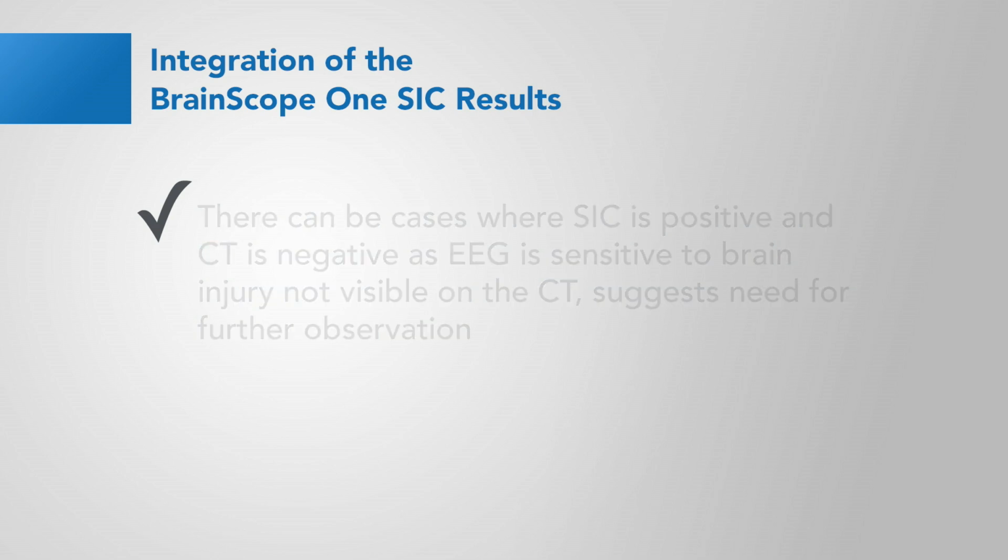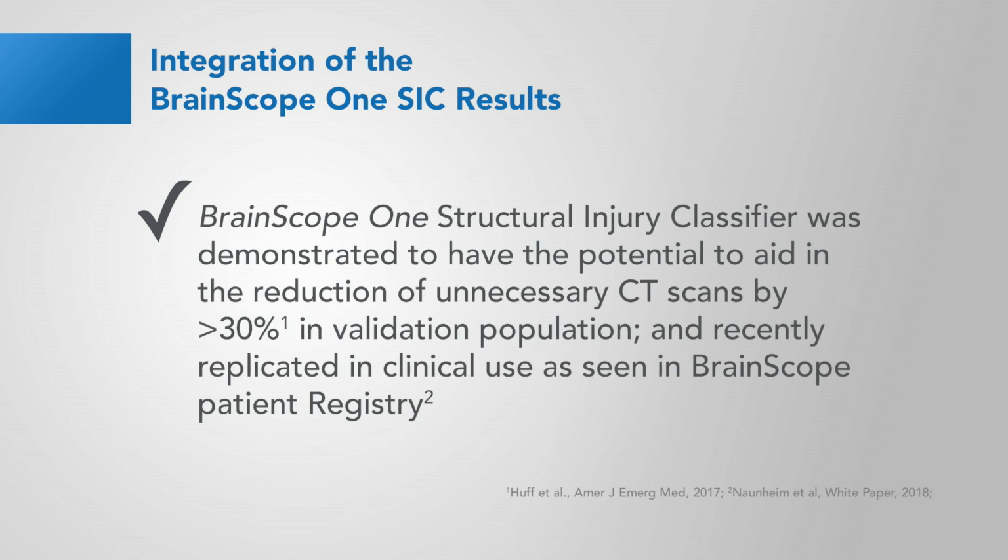BrainScope 1 structural injury classifier was demonstrated to have potential to aid in the reduction of unnecessary CT scans by greater than 30% in the validation population, and recently was replicated in clinical use as seen in the BrainScope patient registry.